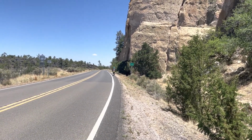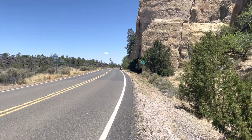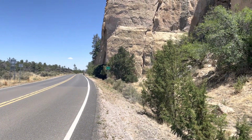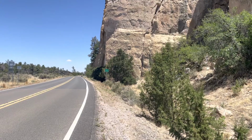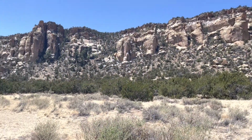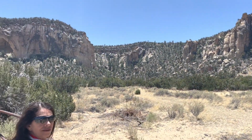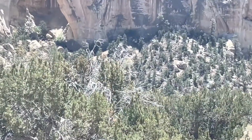First 65 k's were pretty rough, wide, non-paved road, but lots of washboard and lots of sandy sections. And now the last 55 is mostly paved, actually very good surface, nice and smooth. 2 k's from the arch. We're going to stop and have a look. Having a great day. This is called the arch, which should come into view just now. But first my beautiful wife, Gerda, and then there's the arch behind us.